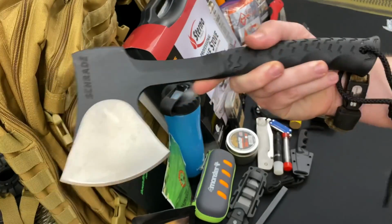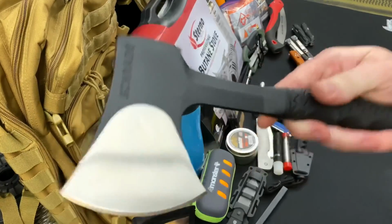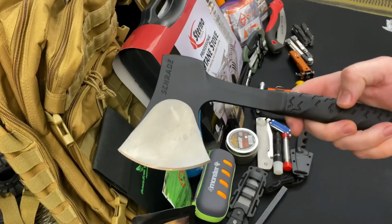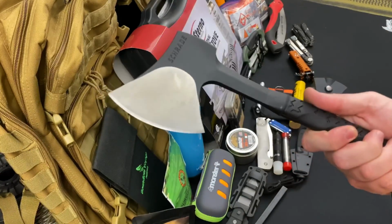Next is another hand axe. This actually comes from a company called Schrade. I used to cover them a long time ago, and I kind of fell out of love with them because I started experimenting with higher end tools. However, with my love of budget tools and a lot of the weird series I've done, like my $20 challenge and my Walmart survival challenge, really taking a second and third look at some of these budget tools and seeing what they can offer is kind of important to me.